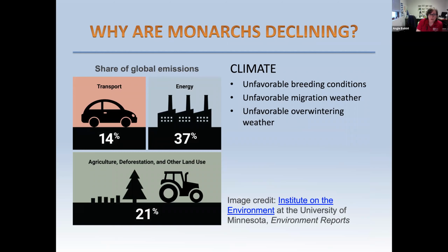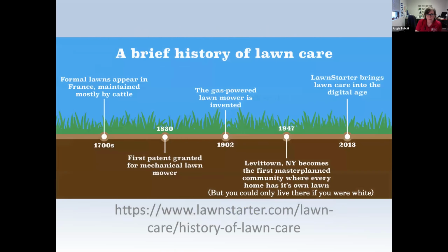Also, if you look at climate change and what is mostly producing the global emissions that are contributing to global warming: transportation, energy, and agriculture. Those are all three things that are contributing to global warming. So this climate change is contributing to unfavorable breeding conditions in the summer, unfavorable migratory weather, and unfavorable overwintering weather, all causing monarchs to have a bit of trouble completing that miraculous cycle that they are involved in.